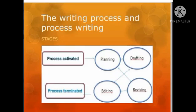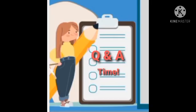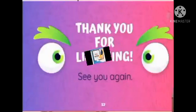It starts with the activation or the planning. Then you make a draft or scratch, which includes brainstorming. Then after that, you try to revise your work. Then after revising, you come up with editing. And then after editing, the process is terminated, or it's up to you if you will finalize it or still go back to revising. Later, get ready for our question and answer time.